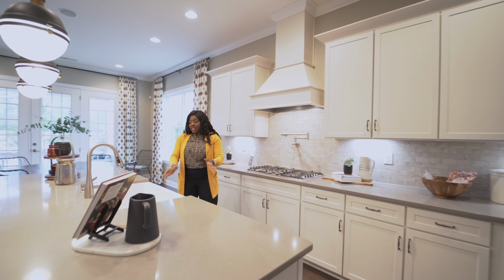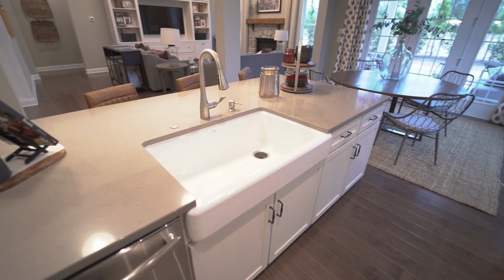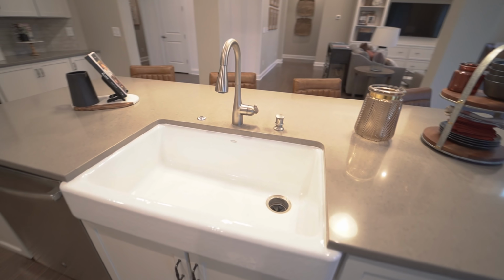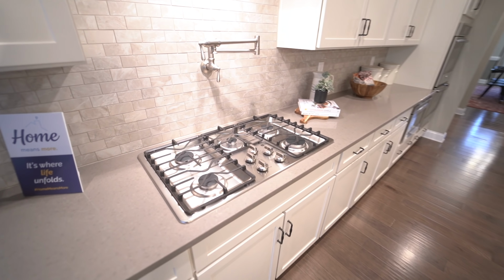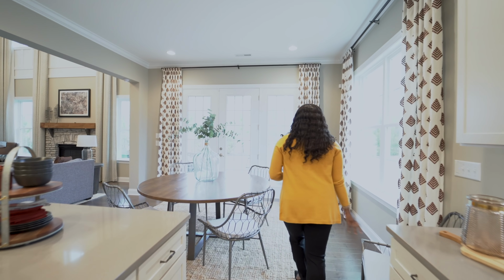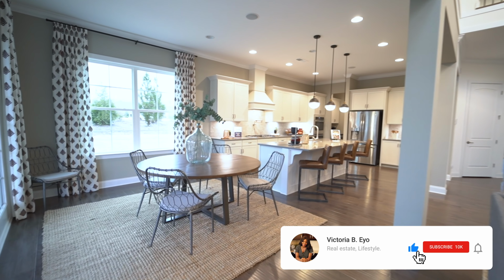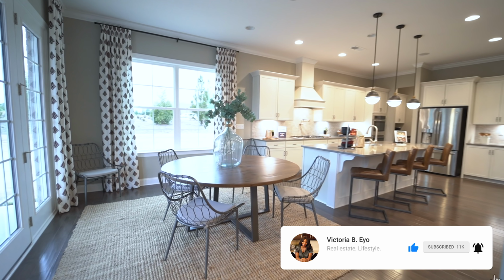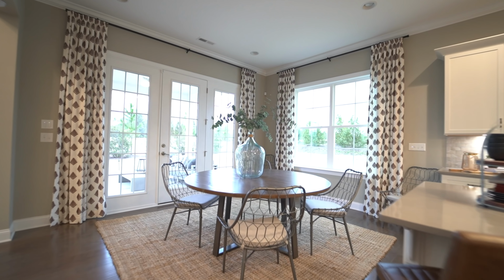And guys, one of the things I like here too is this sink. The ivory farmhouse sink is becoming something that's very popular with a lot of builders in this area. I love it. And then you have your gas cooker here. So here is a less formal dining space area. I actually really love the circular table in this area because with everything already so rectangular, the circular table gives it a different vibe.